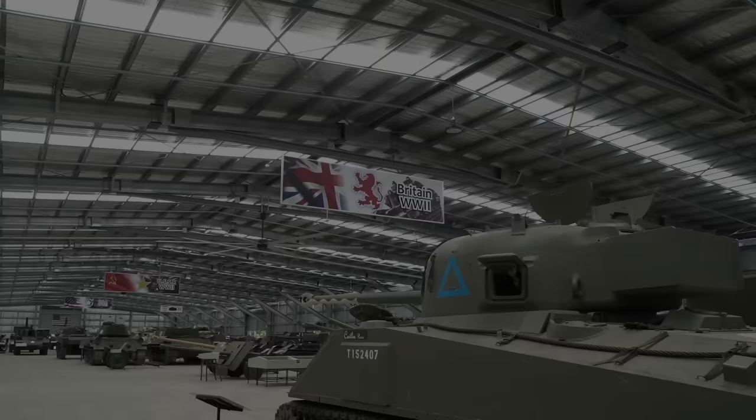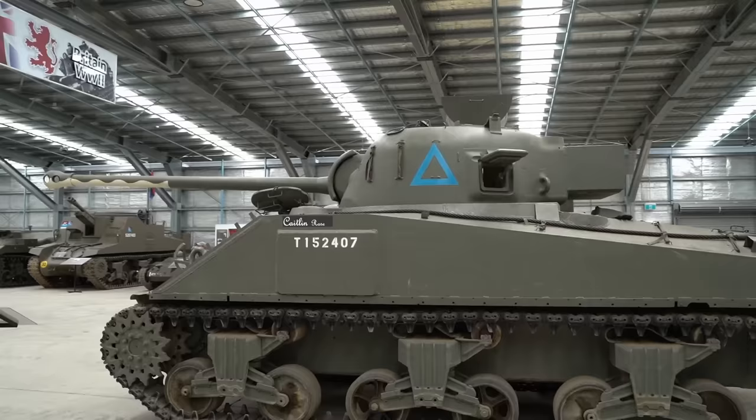Our next hall contains most of the Allied World War II guns and armoured vehicles. It's also used for functions. The Firefly is the only runner out of this row of tanks, for now.